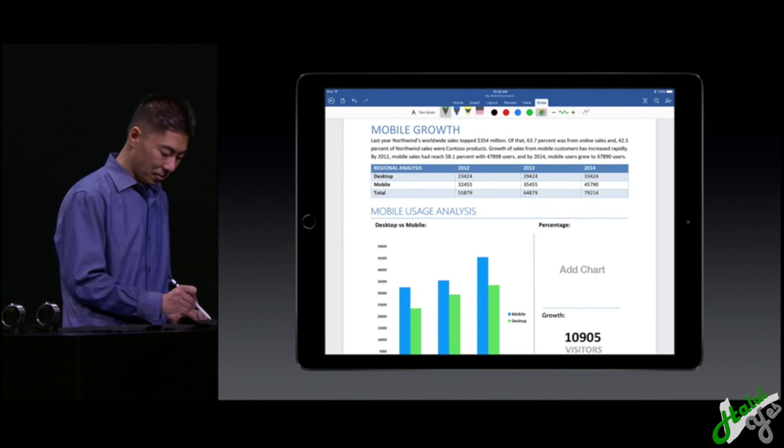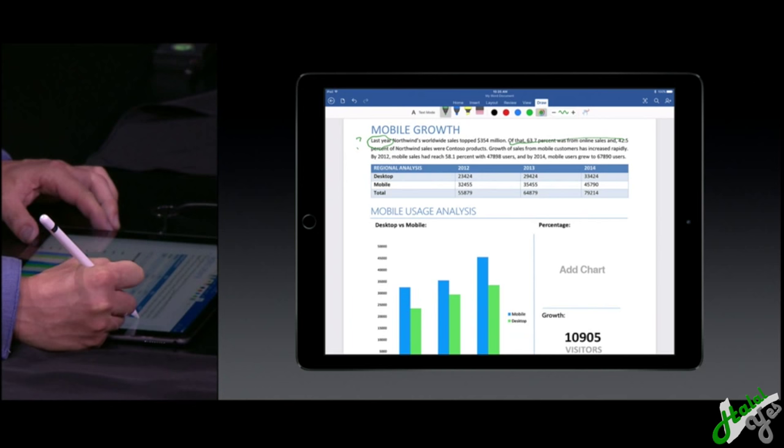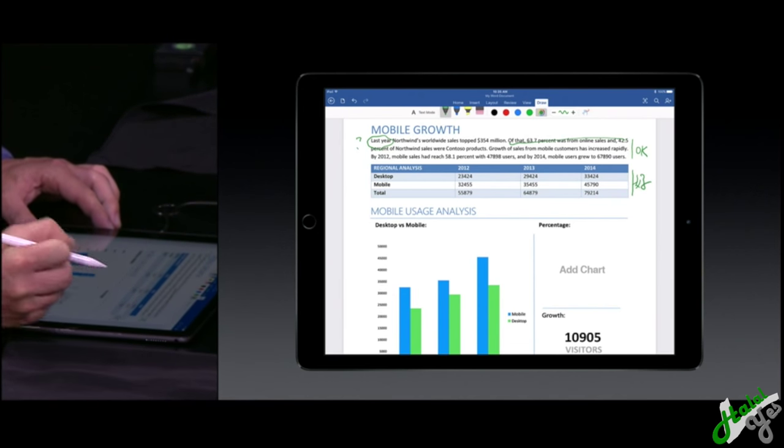Microsoft Office, Kurt Konigsbauer. Kurt? Now watch as we can use the Apple Pencil and circle items in our document. We can strike through, we can add suggestions, and we can write in the margins. And you'll see it's also great for multilingual usage too.